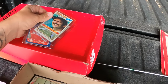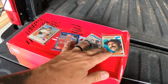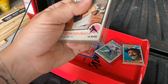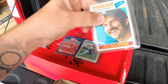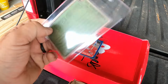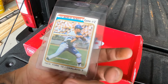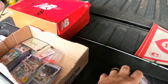And then I got these all in a lot for 3 bucks. I think Carl's creased too right here. Should have looked at these better, but it's still 3 bucks. I got a Pete Rose and Billy Williams, I think. No, is that Hank Aaron? I don't know who that is. New York Mets. I don't remember. Could be wrong. You guys will tell me.